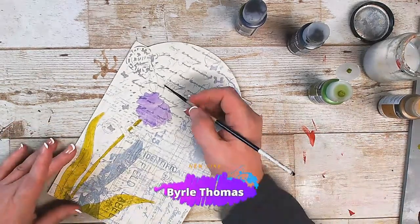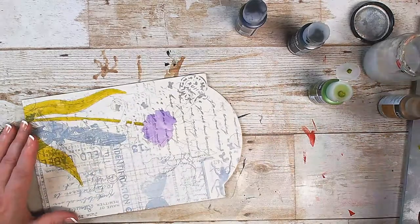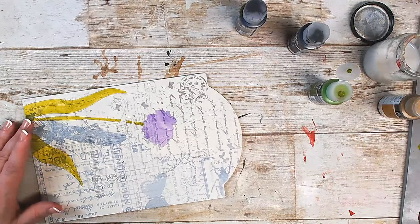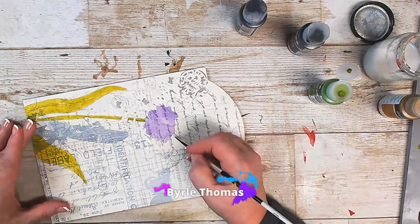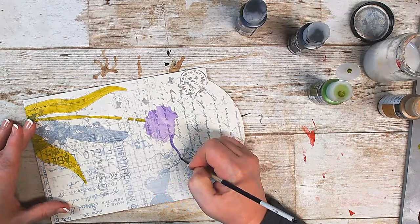Adorable. What brush are you using? This one, this one is a great big old number one. I've never been one to use big brushes for base coating, and so I tend to gravitate to smaller rounds. That's what this one is.